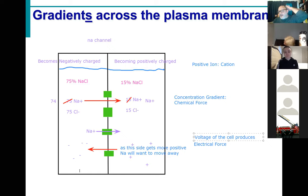Oh, I like that. Cation has a T in it that looks like a positive sign. I like that a lot. I love mnemonics. Mnemonics are great ways of learning things. I like that. Thank you.